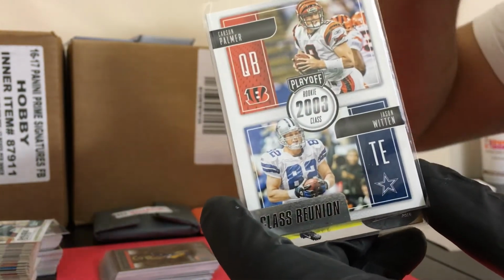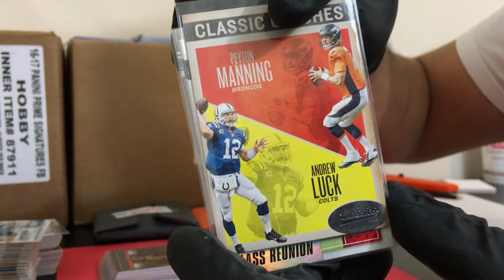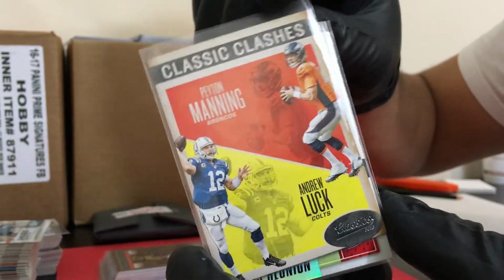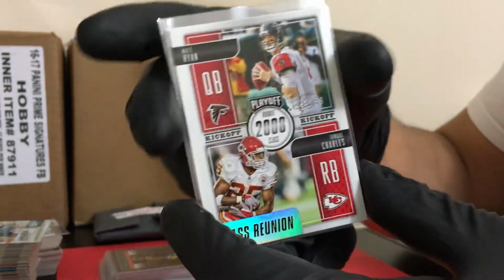So Carson Palmer, Jason Witten, class reunion, going to Brendan. This one is going to also be going to Brendan. He got a couple in the randoms here. Peyton Manning, Andrew Luck going to him. Classic clashes.